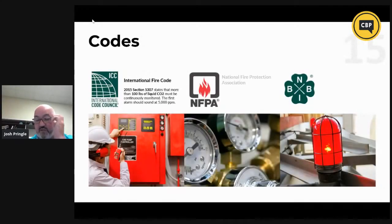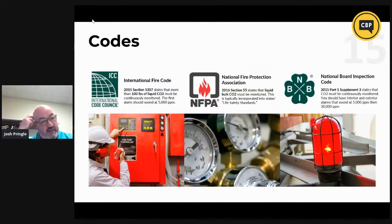Based off the OSHA and NIOSH standards for carbon dioxide, these three organizations created standards of their own that they could put into practice throughout the United States. I'm going to start on the right-hand side, the National Board Inspection Code. This is what we call the boiler inspectors. If you're a brewery, you've got a boiler. These are the folks that come out and typically are doing inspections on an every 3 to 5 year basis for your boiler.